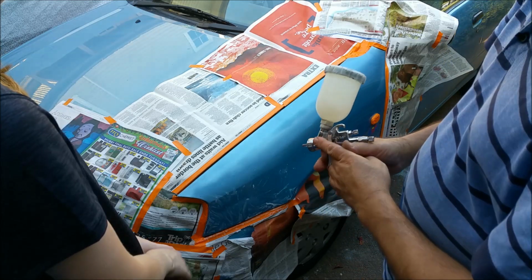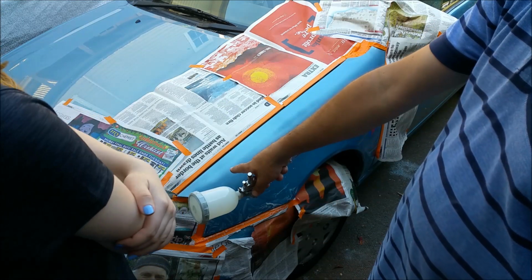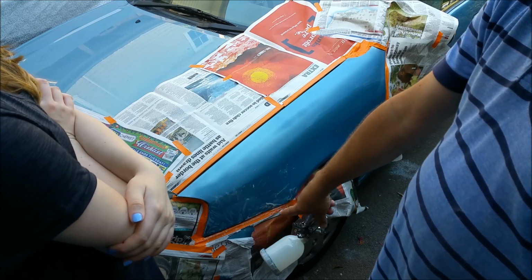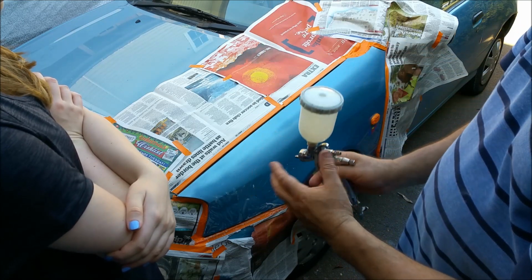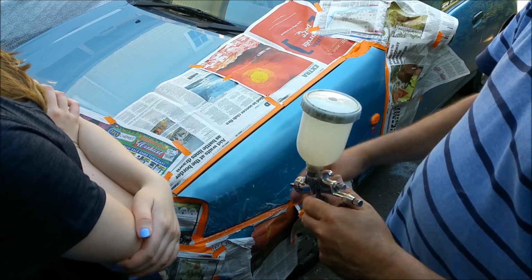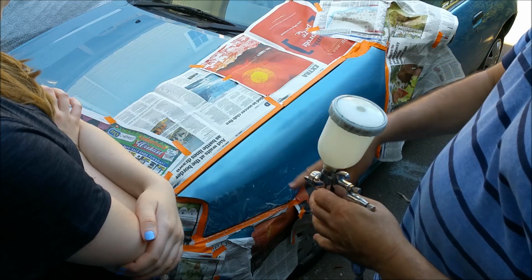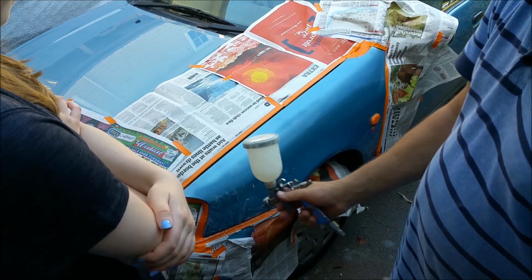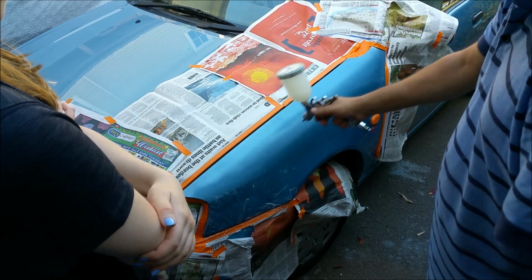Now, with the solid color, who cares? See all that white stuff? That's all clear where I've got a run. A run's where it all just drips down. Yeah, I know. Okay. A run in clear or a solid color is no big deal. A run in metallic's bad because the particulate gathers like that. See how it's darker? Looks crap. So what we want to do is start here, like that.